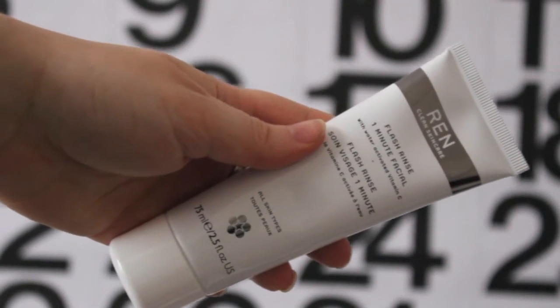Quick battery pack change and onto skincare. In my beauty advent calendar, I had this product. This is the Flash Rinse 1 Minute Facial, and I've been eking it out and trying not to use all of it. So I went and bought the full size, so I feel like it had to go in my favourites.